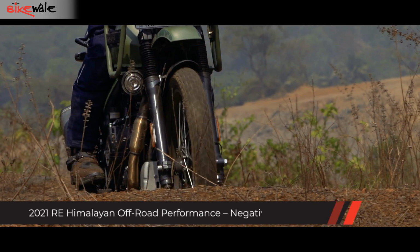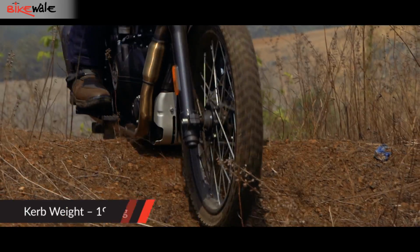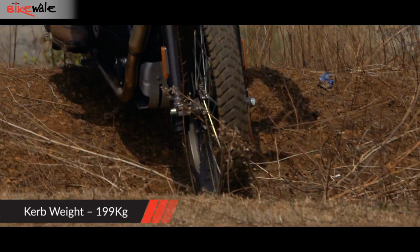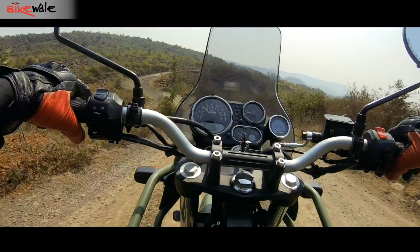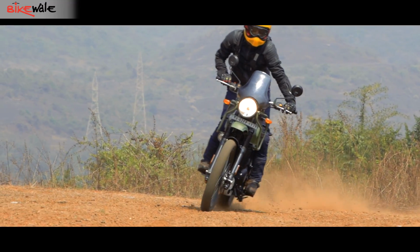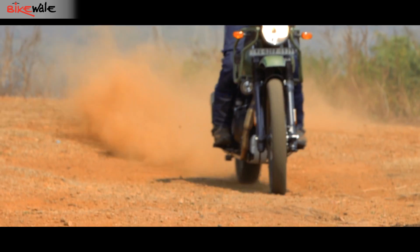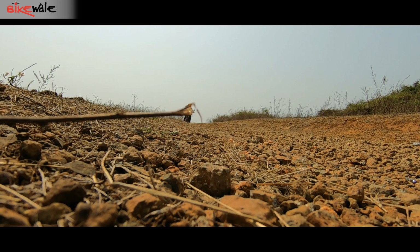There are other negatives too. The Himalayan is heavy and it is softly sprung. That means it runs out of clearance a lot sooner than one would expect or want. The heavy clutch plays spoilsport too, adding fatigue to the mix. And the gearbox, though it shifts all right, it can be clunky at times, and that can pose a bit of a problem off-road.